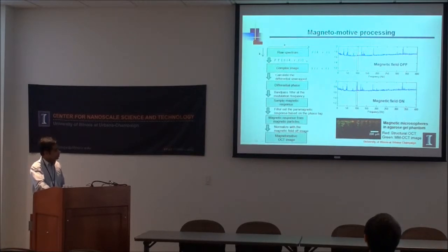So this is a typical example of an MMOCT image, where the red is the structural OCT and the green is the MMOCT image superimposed on the structural image.